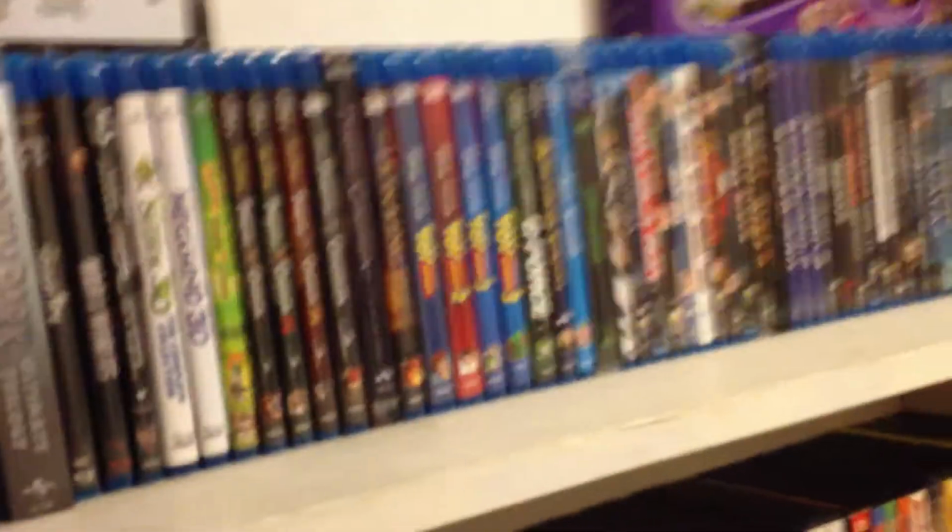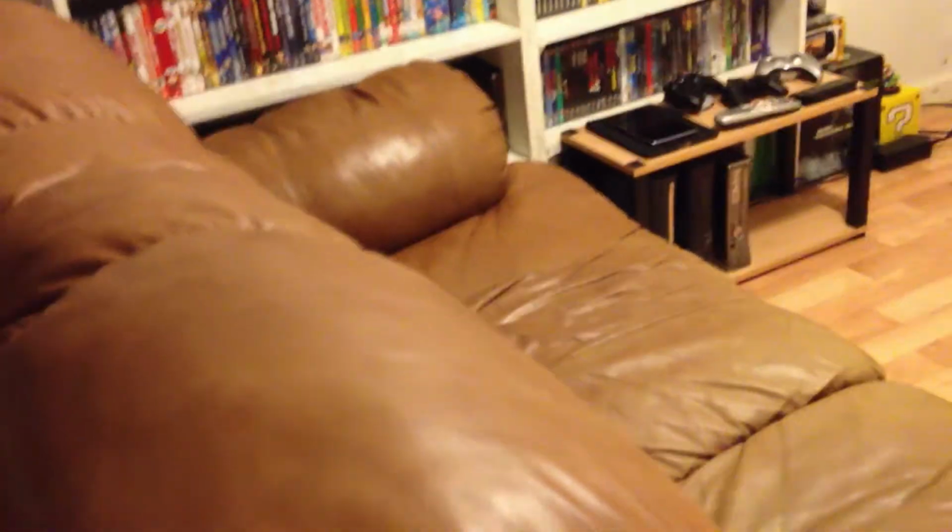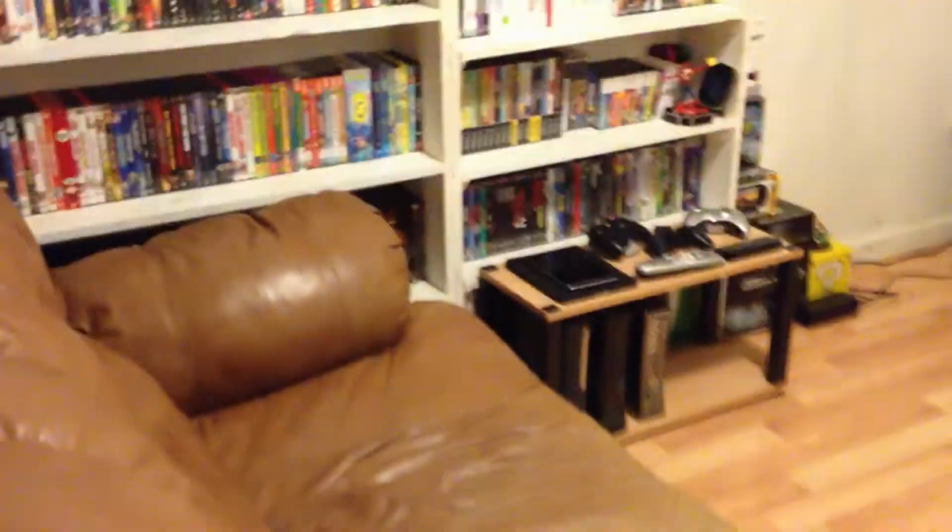And now on to the collection of Blu-rays. See, I also have this Sports Champions box, though I really didn't play that game much. Let me just move around this couch, which is actually new compared to the last video. I got it, I think, 4 months ago. It was free, actually. It's not the best couch, a little bit worn out, but it's all leather, so it's good leather, and it's pretty good even for a used couch. My uncle's friend was giving it away, so he gave it to my uncle, and my uncle gave it to me, so it's pretty nice.